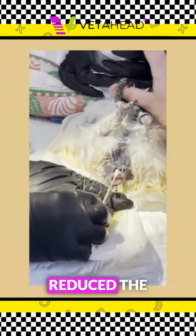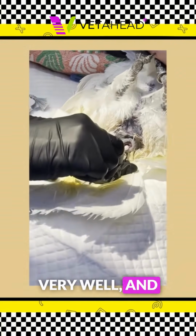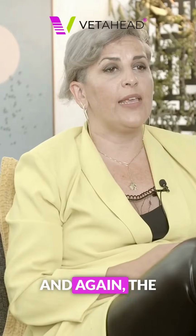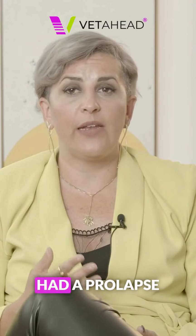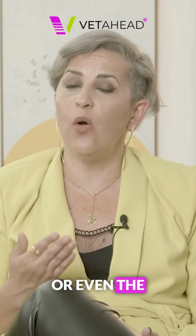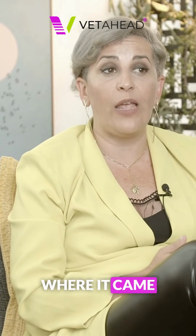So now that we have reduced the swelling, we can lubricate that tissue very well, and then we can reduce the tissue or place the tissue back in the cloaca using either delicate digital palpation or cotton tip applicators. And again, the whole goal is to replace the tissue inside of the cloaca. However, if we had a prolapse of the colon or the rectum or even the oviduct, by just replacing this tissue back in the cloaca, it's not really placing back where it came from, right?